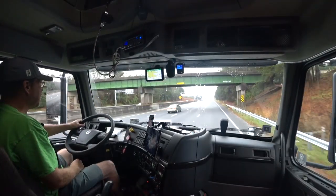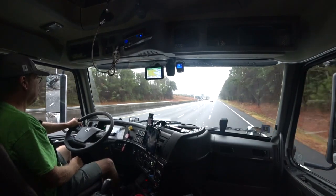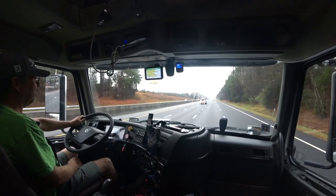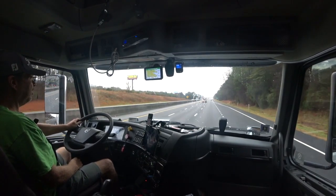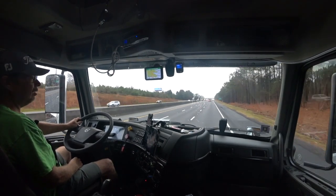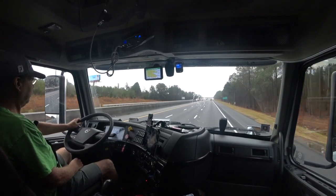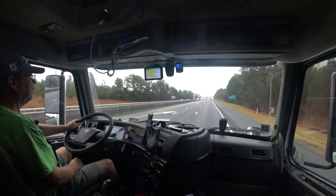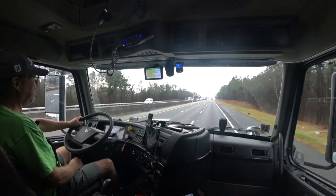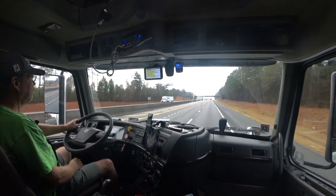And we're off to Miami. Make it all the way there today, but there's nowhere to park, so we'll probably stop up in the West Palm area, Boca area, giant rest area right there. Hopefully we can get a spot in there. We should be there early enough that it shouldn't be an issue. And hopefully traffic is less than it was yesterday. My God. That was brutal.